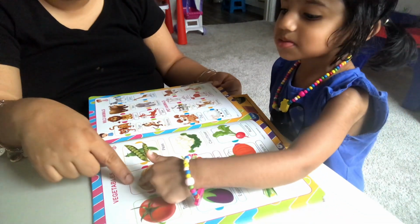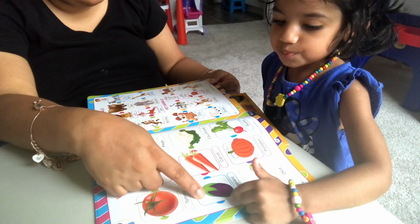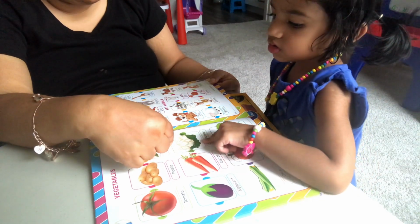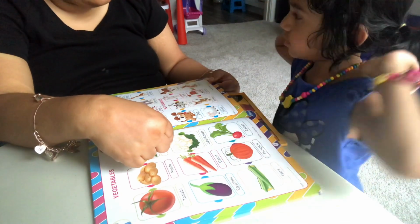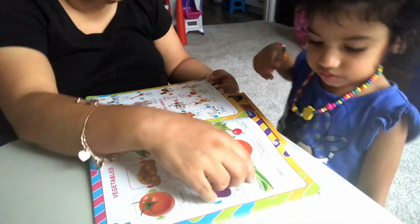Tomato. Very good. Potato, peas. It's an eggplant. It's a carrot. It's a yellow flower. Yellow flower, cauliflower. Cauliflowers. Yes. What is this?